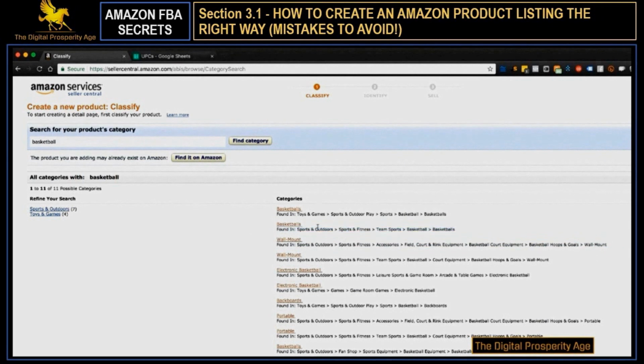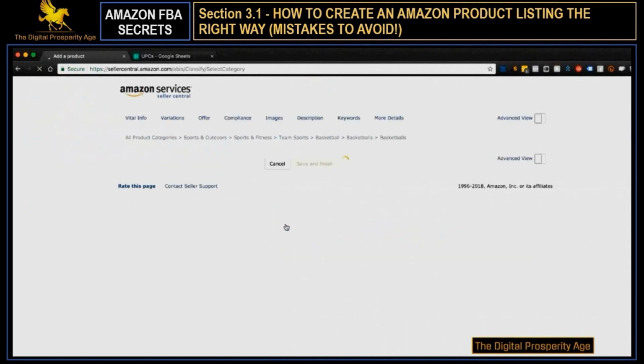So how I teach it now, and I won't lie, years ago it was better to try to game the system and rank higher in weird categories, get the Amazon search badge, and then switch your subcategory node. But Amazon has gotten much smarter, and they don't allow you to do anything like that or change your subcategory node. So what we're going to do is just choose the most fitting selection here as far as categories.